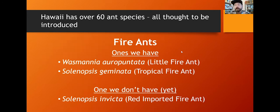We have more than one type of fire ant. That's important because we spend a lot of time tracking down reports of fire ant stings. We are interested in little fire ants, Wasmannia auropunctata. We also have tropical fire ants, Solenopsis geminata. These have been around for a long time, often encountered at beach parks and ballparks. They like a drier environment than the little fire ants. They come out of a little mound in the ground, and oftentimes they will sting your feet, or if you're sitting on the ground having a picnic, or at a soccer game.